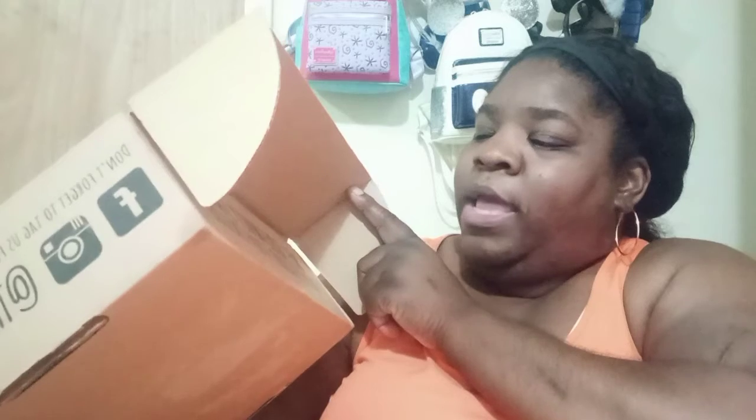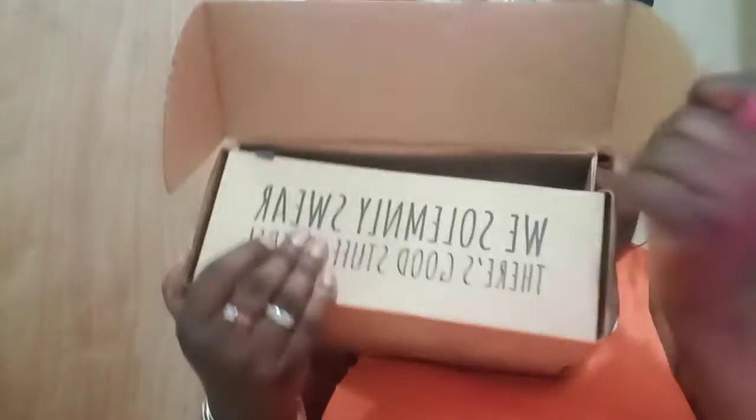When I open it up, it says, we solemnly swear there's good stuff inside. So lift the top, and this is the inside. From watching others' videos, I know that this card is the proclamation card. Let me close my eyes. The other card is a spoiler card, which I'm going to put over to the side because I don't want to see what they have. I did my best not to watch videos of the May box, so that I could be totally surprised, just like y'all are.